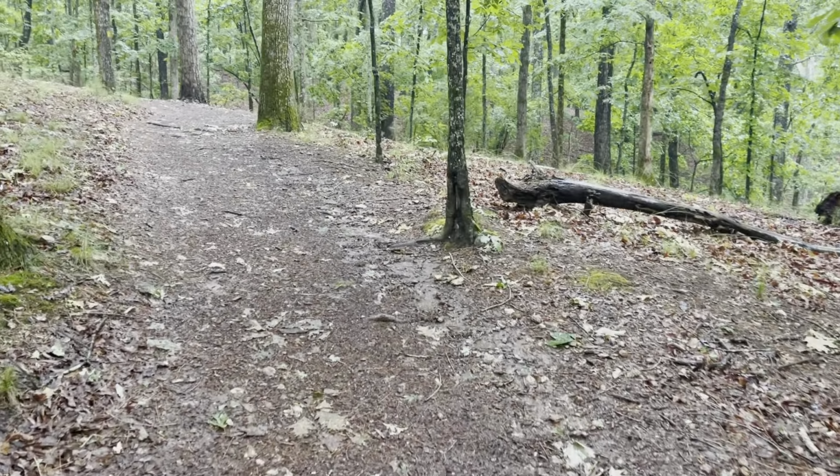Just another beautiful day on the lake. Can't see a lot of the lake because of the vegetation now, but the woods are still beautiful. Trail's going to go up the hill, down, and run across that ridge right over there, out to another point on the lake, and back around. That's a pretty old tree. Check that out right there. That one. It's a beauty.